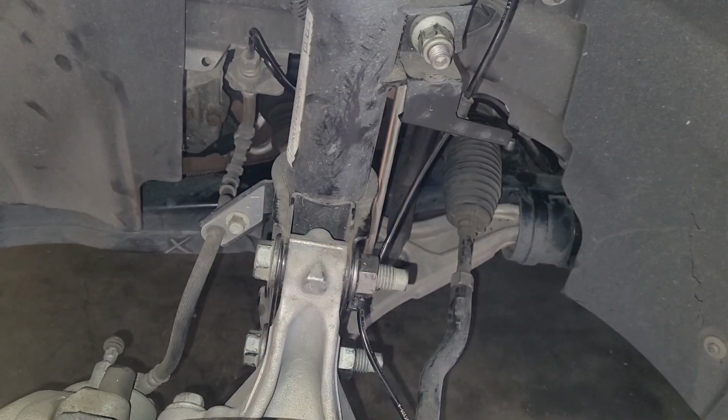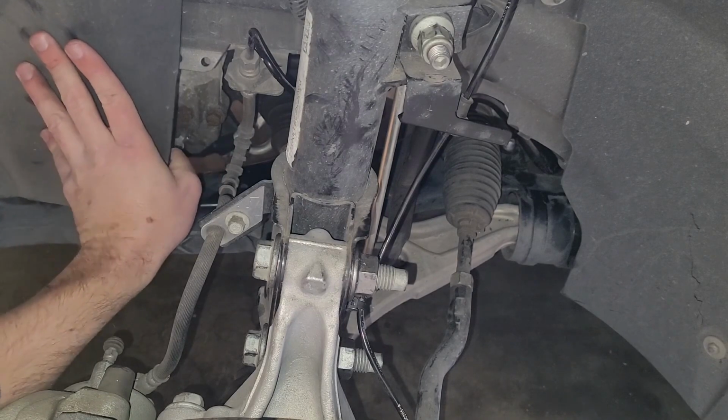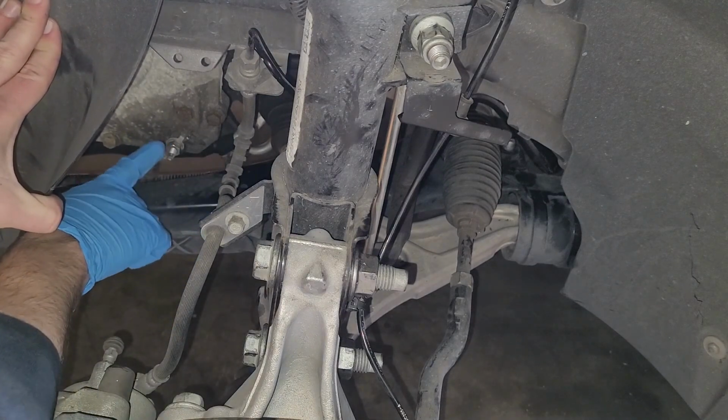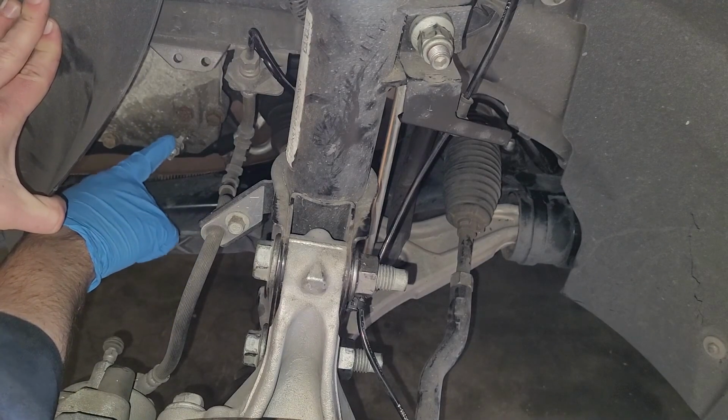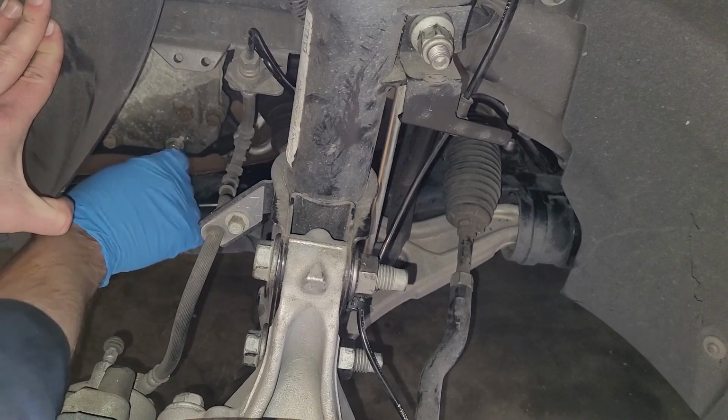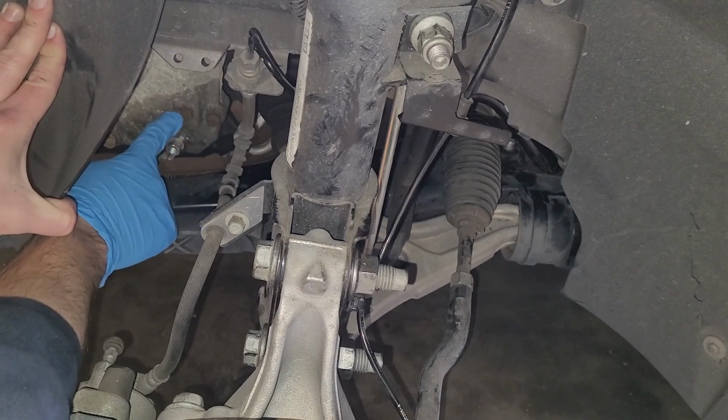Okay, here we are in the driver's side wheel well. Peel this back here. This plug right here, it's just above the grounding bolt. This plug right here looks like it's a structural bolt for the transmission. It's not. That's over here. This right here is the fill plug. Let me get this out.